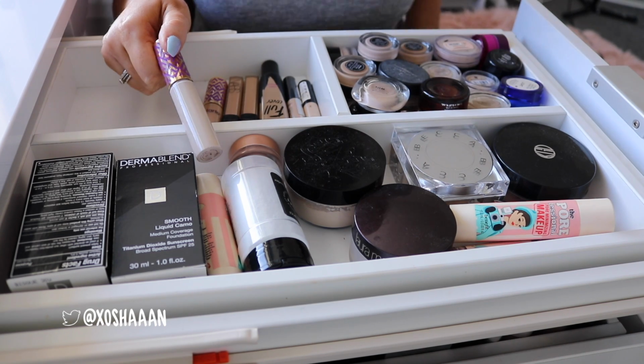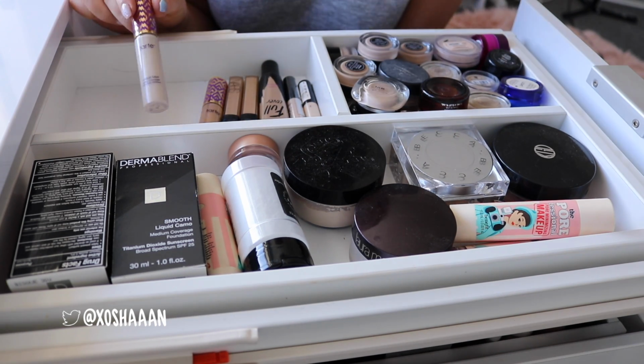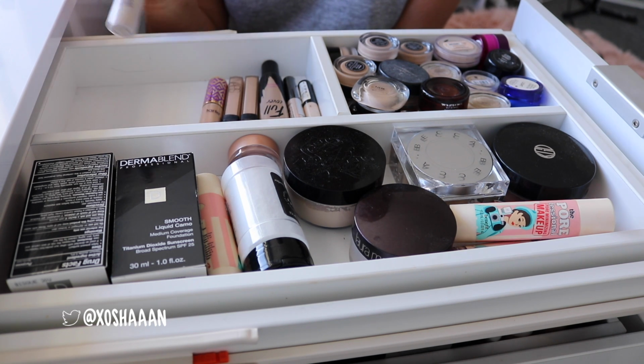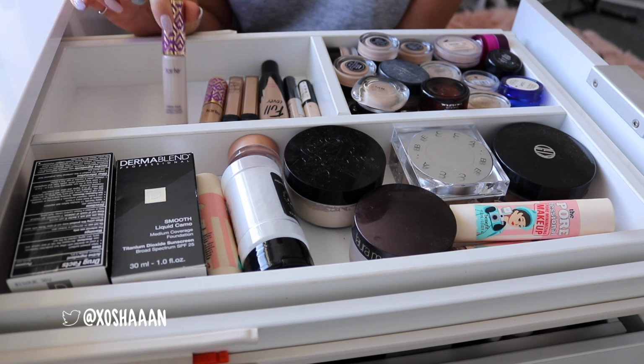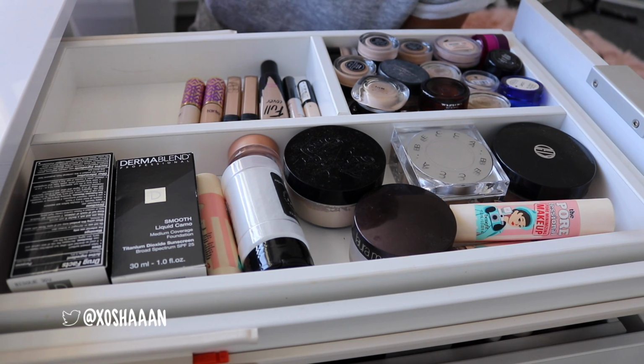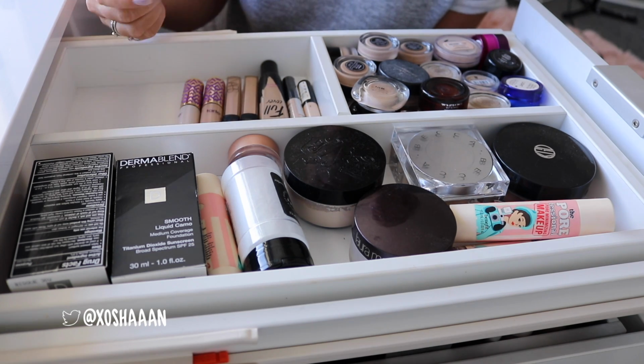It's in Fair. It was the only color I could get, but I'm going to keep it for now because I haven't really tried it out that much yet, and I'll just mix them together. But I'll probably get rid of this shade at some point, and if I like it, I'll repurchase my shade, because that's so pale on me, it just does not work well. And of course, I have to keep my Naked Skin Concealer. This is in Light Neutral.